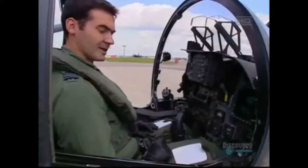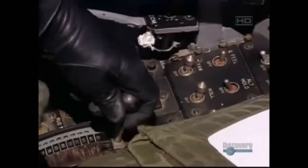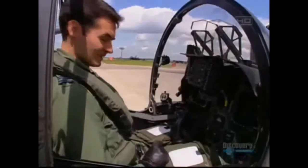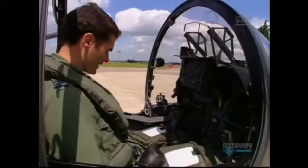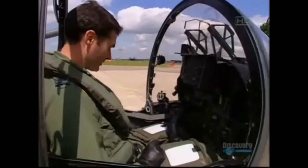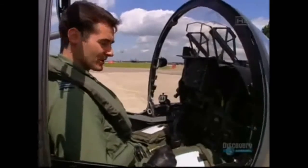One control that the Harrier has that other fast jets don't have is this control just on my left thigh, which is the nozzle control, which is obviously a very fundamental part of how the Harrier flies. Very small control, but apart from the stick and the throttle, that's probably the most important control in the aeroplane.